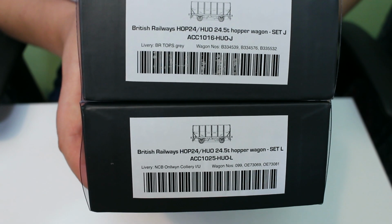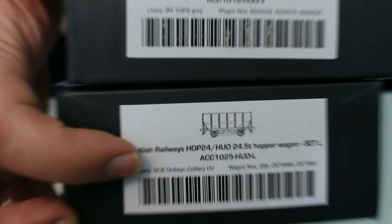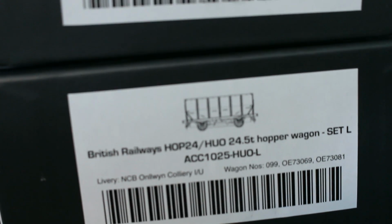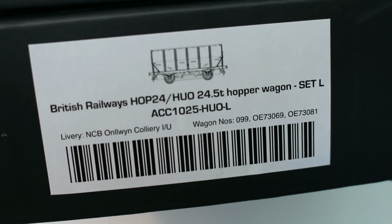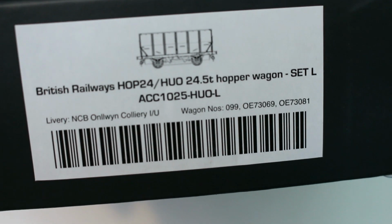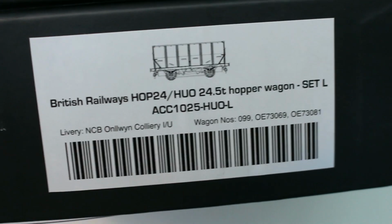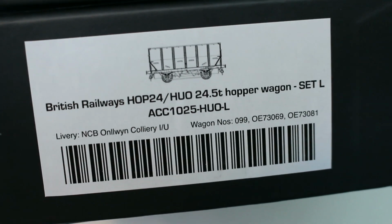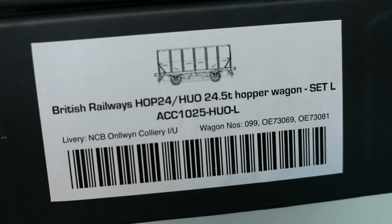And I believe that we've got livery NCB Onllwyn Colliery, and Onllwyn was part of the old branch that used to go up past Craignorse up to, I think, Brecon, the Great Western Line, and it's actually an area that I'm very familiar with because I spent a lot of time growing up around there. It's where my grandparents are from. So Onllwyn was a coal concentration point and colliery which I was driven past so many times. So it's nice to actually see some of these wagons.